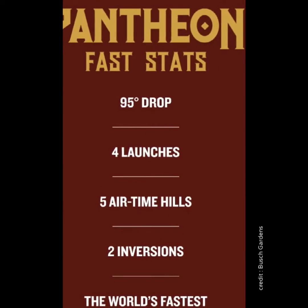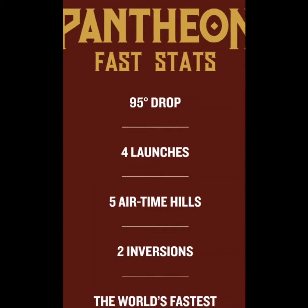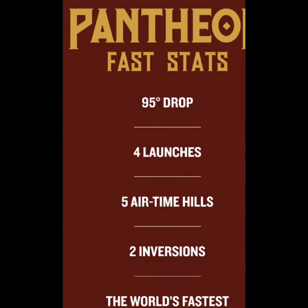Here are some quick stats. It has a 95 degree drop, 4 launches, 5 airtime hills, 2 inversions, and my bad editing. I believe at the bottom it's supposed to hold the world's fastest multi-launch roller coaster record. Definitely correct me if I'm wrong.